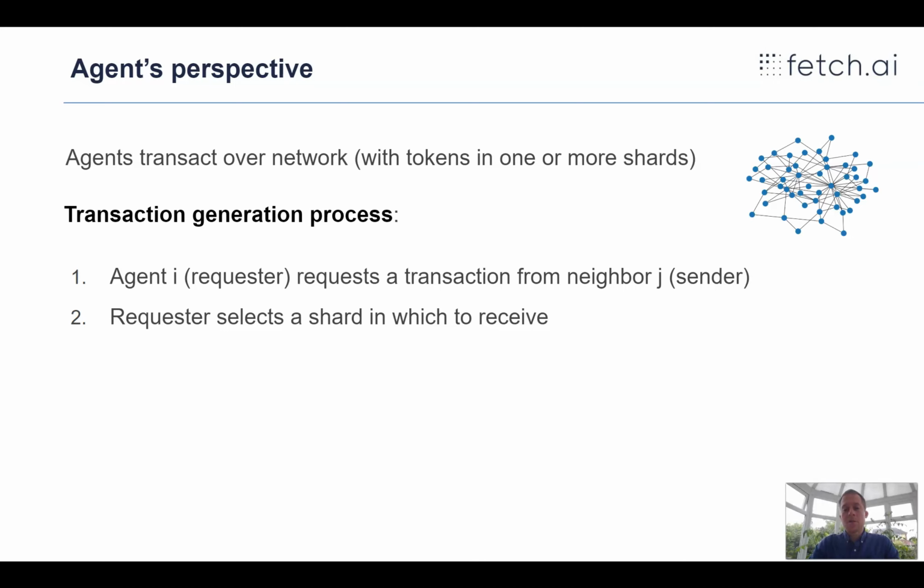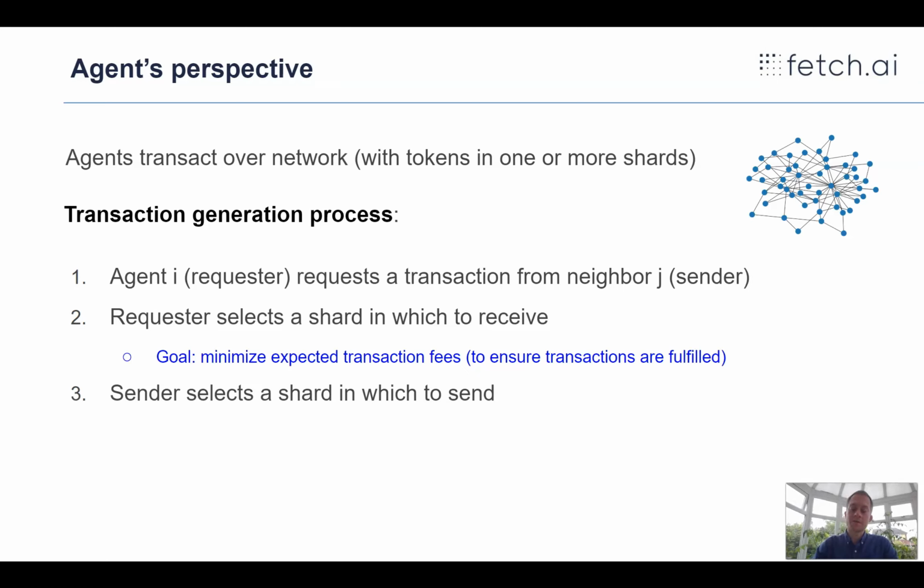And the requester then, because they would like the transaction to be fulfilled, they would like to minimize the expected transaction fees. On the other hand, the sender selects a shard in which to send the transaction, and the sender does pay the transaction fee. So remember, all these fees are getting paid to the validator, not to each other. And since the sender does pay the transaction fee, its goal is going to be to minimize both the current and the expected future transaction fees.